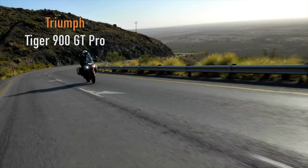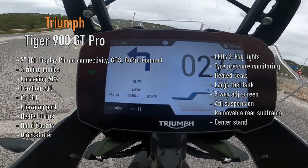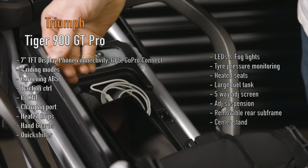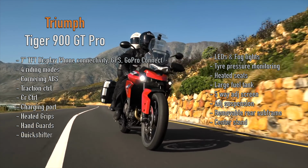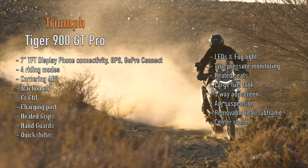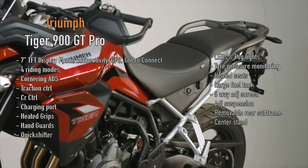The Triumph, not to be outdone, comes with a large 7-inch TFT display with phone connectivity, GPS, GoPro connectivity for the vloggers out there, 4 riding modes, cornering ABS settings, traction control, cruise control, a charging port, heated grips, handguards, quick shifter, LEDs and fog lights, tyre pressure monitoring system, heated seats, large fuel tank, upgraded suspension on the Rally Pro version, an adjustable seat height, a 5-position adjustable screen, adjustable suspension, removable aluminium rear subframe, and a center stand.